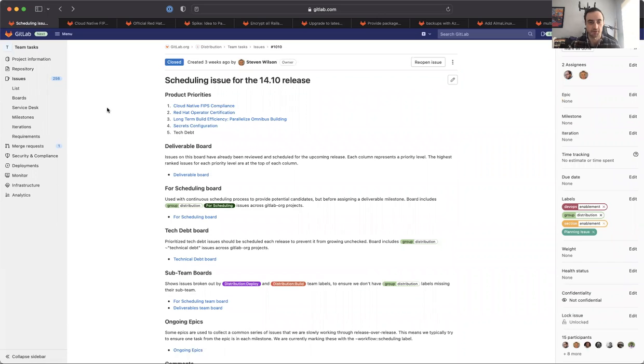So first up here is our scheduling issue and our product priorities listed at the top. We're going to be tackling cloud native FIPS compliance, which you just saw, Red Hat operator certification, long-term build efficiency, and specifically an investigation for parallelizing our omnibus builds, and secrets configuration.